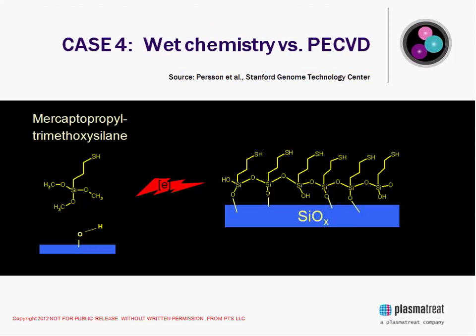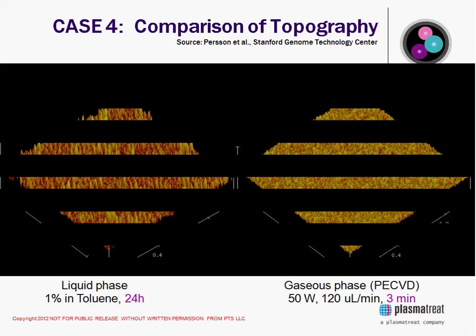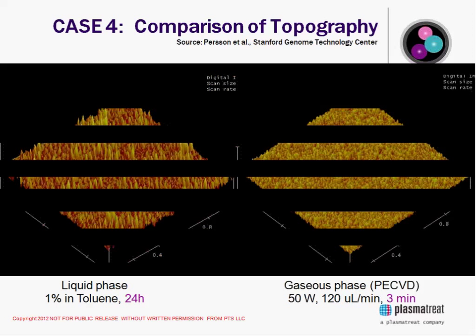The substrate was glass. And this is an AFM image of the coating properties, on the left in the liquid phase and on the right via the PECVD process. So very thin, and we don't have these peaks. Coating roughness is shown in the previous slide. It's shown here in angstrom. The PECVD coating was around 40 angstrom, and the liquid phase application was around 90 angstrom, which was too thick for this particular customer's application.